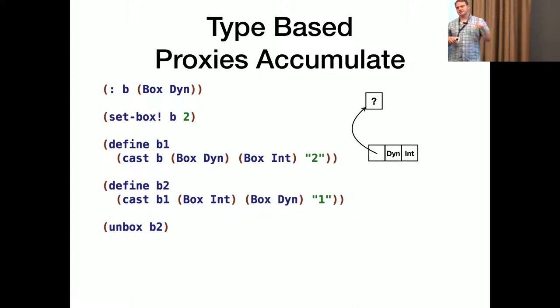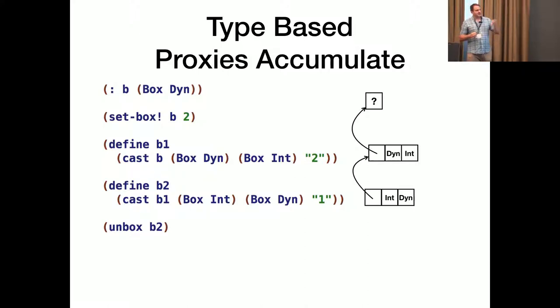So we've got this dynamic box. We cast it to an integer. And you have to put some information there that allows you to know that in the future, whenever you extract values from that box, you're going to need to cast them. And whenever you stick values back into the box, you need to cast them to the type of the box. And so you record the runtime type information here on a proxy. If we cast it again, due to the way that blame works in these languages, you want to be able to know that that number 2 is going to be blamed if you ever read a value that's not an integer out of the box. And whenever you write a value that's not an integer, you need to be able to blame that number 1. And so you would think that you could just somehow collapse these proxies, and indeed that's what coercions do, but in the naive approach, that doesn't happen. And so you need data structures to manage this.